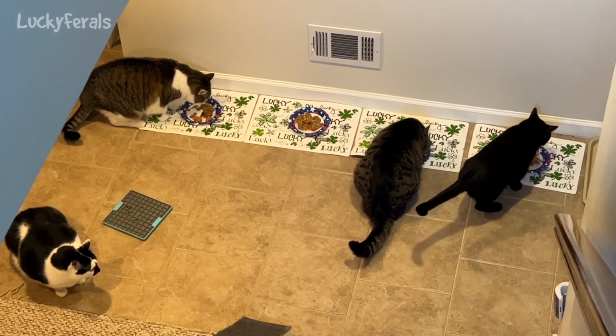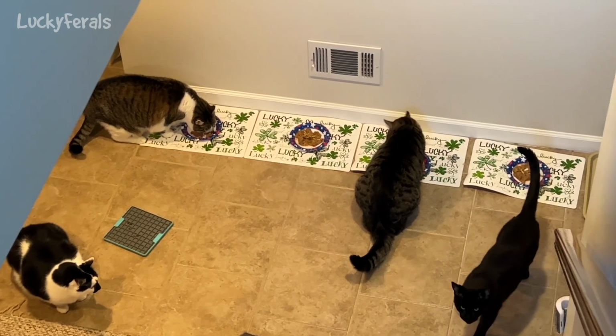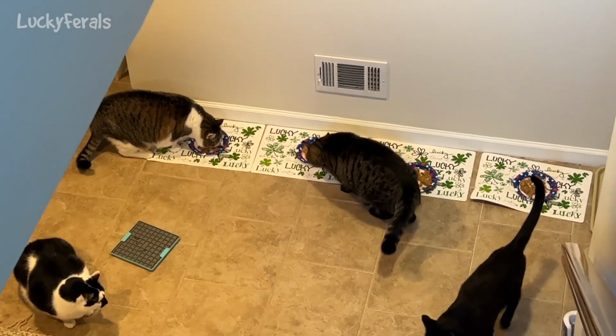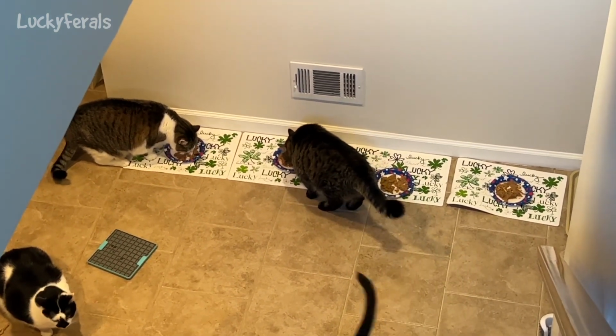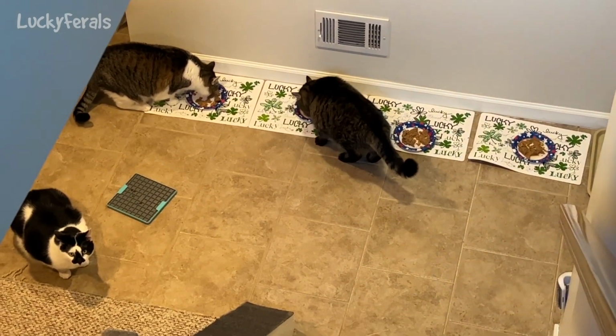And Boo went straight for the food, but Boo was eating here originally, and Stella went straight for that one. And I had to put Simba near this one. Splash, he doesn't want to eat any of them.